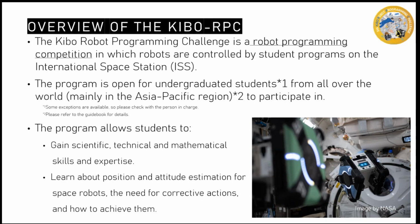The Kibo-RPC aims to increase your skills, your expertise, and your aspiration in science, technology, and mathematics. With this competition, you will understand the differences between a simulated environment and the real environment of the ISS. And you will also learn about the position and attitude estimation of the space robot, as well as error correction. So a lot of new skills. Overall, we hope that this competition will be a great learning experience for you all.